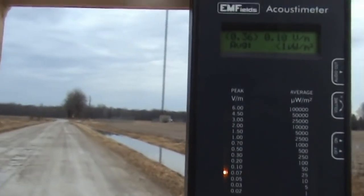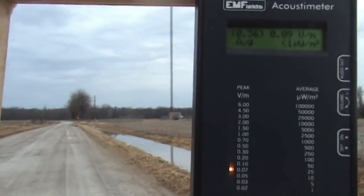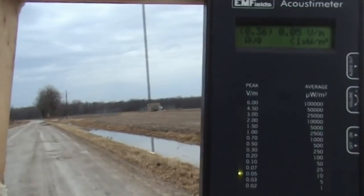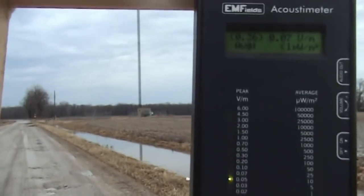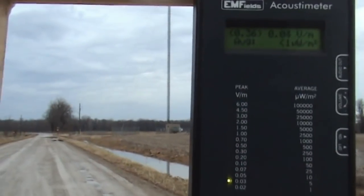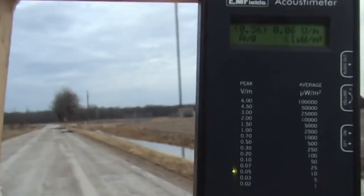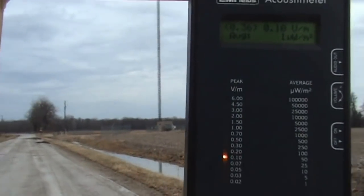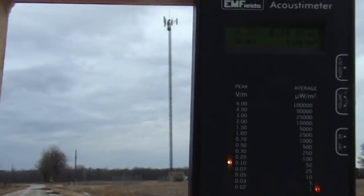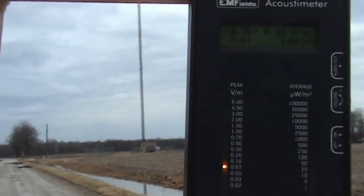Going about walking speed now. Pausing for a moment to resituate my camera so I can point it more in an upwardly direction, at the same time observing the meter.